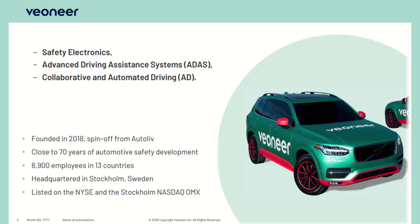So a little bit about Veoneer. Veoneer is a leader in safety electronics. We are producing advanced driving assistance systems, collaborative and automated driving systems. We were founded in 2018 as a spin-off from Autoliv. We have close to 70 years of automotive safety development. We have over 8,900 employees in 13 countries.